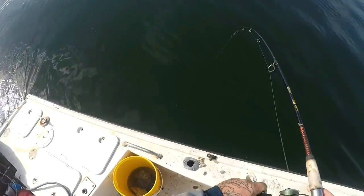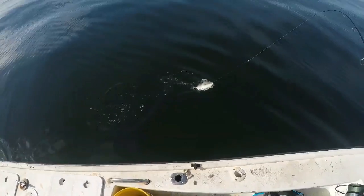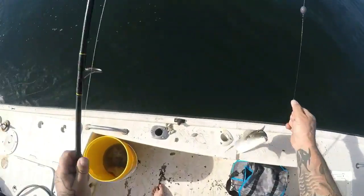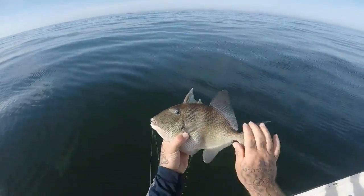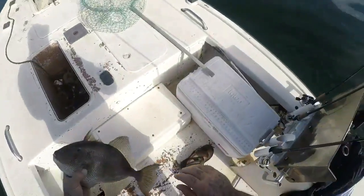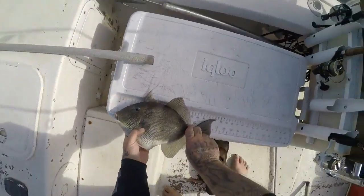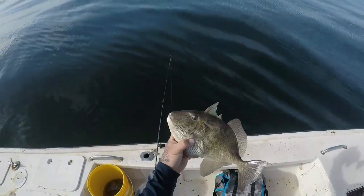Let's see. Don't think it's a grunt. It's not a grunt. It is a trigger. Look at that, guys. I got a trigger fish. He is not big enough. That's a nice trigger. We gotta be 14 out here to keep, but I guarantee he's not 14. If we were inshore, he'd be legal. He's 12 inches.